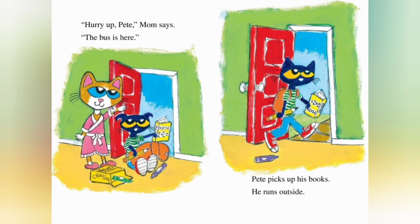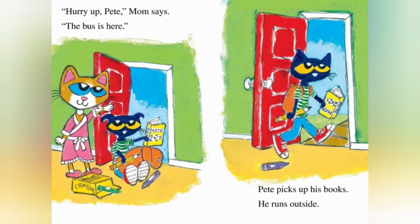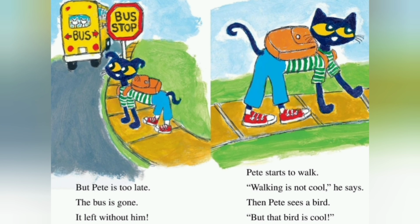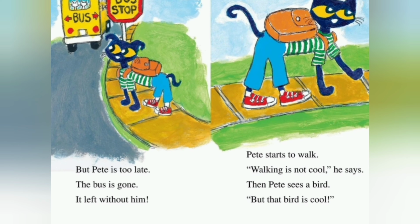Hurry up, Pete, Mom says. The bus is here. Pete picks up his books. He runs outside. But Pete is too late. The bus is gone. It left without him. Pete starts to walk. Walking is not cool, he says.